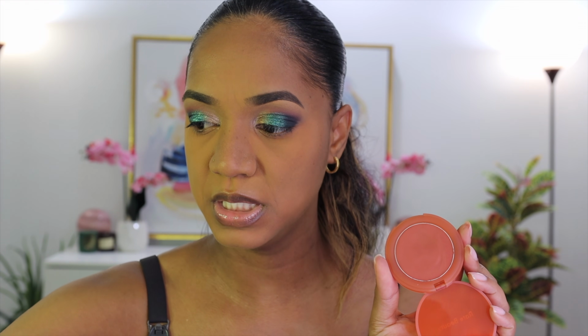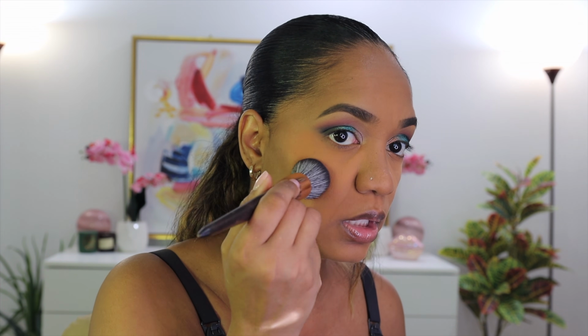Alright, blush. Should I do the Tower 28 blush? Because I have the Rare Beauty ones as well, but I feel like none of these colors are really gonna go, because these are all bright. Let me try Worth, for what it's worth. This is a putty formula, a putty texture, so it's kind of squishy. Think of the MAC Cloud Play blushes. They have that kind of bouncy texture. It's not a mousse. But these are very pigmented. So Worth is the most neutral shade that I picked up.